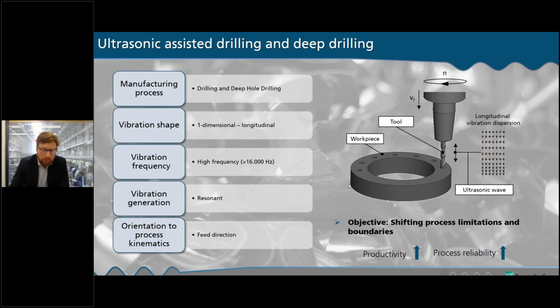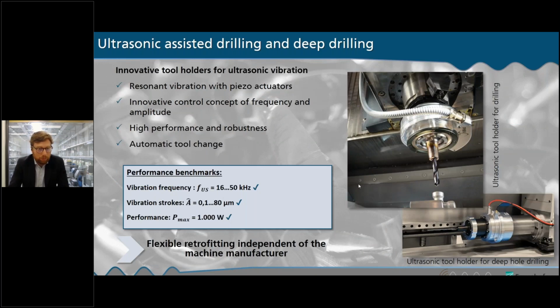But at first, again, a view on the vibration system. So again, we have the technology to excite the vibration inside the tool holder. You see the picture on the right side. Here, the vibration excitation goes with piezo actuators. And therefore, we also need an ultrasonic generator that produces the electric power. The unique point of our system is that we have a special concept to control the frequency and amplitude during the process, especially when you have a high process load, like for the processes with defined cutting edges, like drilling and deep drilling. With this special control concept, it is possible to maintain a satisfyingly high amplitude during the process. That's why we talk here again about high performance and robustness.